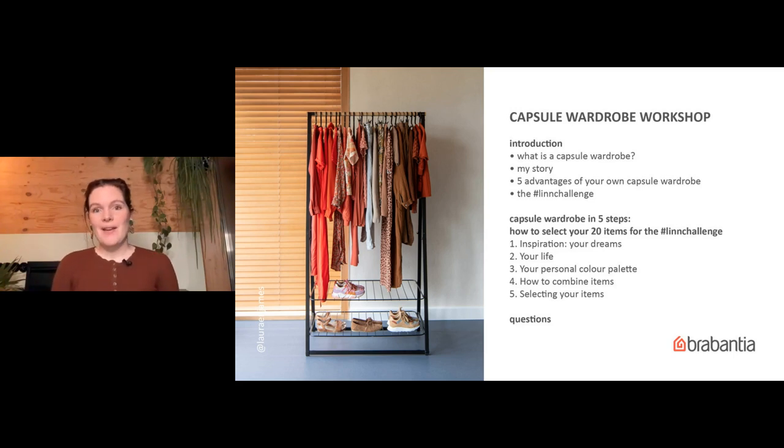These are the steps I also use in my capsule wardrobe courses. They will help you to create a very personal selection that suits your style and suits your life, as I think there's no such thing as a standard capsule wardrobe that works for everyone. These steps, in short, I will come back to them later, are 1, inspiration, your dreams, what style makes you happy. 2 is your life. This step is about the clothes you need for the life you live. What weather, what activities do you have in your life?